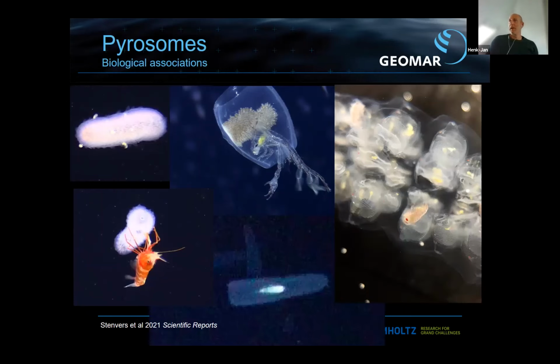So this is a large crustacean that settles upon the pyrosomes, and here are smaller amphipods that were living inside the pyrosomes. We repeatedly saw small midwater fish inside the pyrosomes. And I'm actually wondering how they would get out again. By swimming backwards, perhaps, but this was very interesting. And of course, the well-known amphipod Phronema, who basically uses the barrels of the pyrosomes to lay its eggs and to brood its eggs. So these are different associations that pyrosomes have in the middle of the water column.